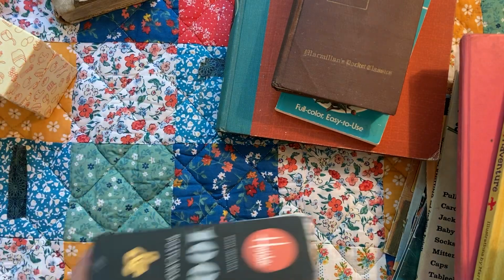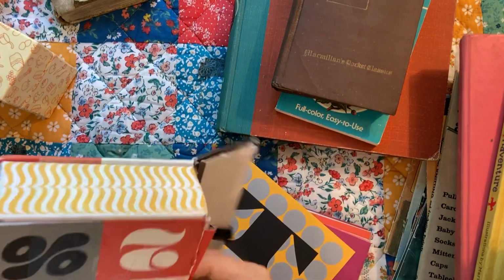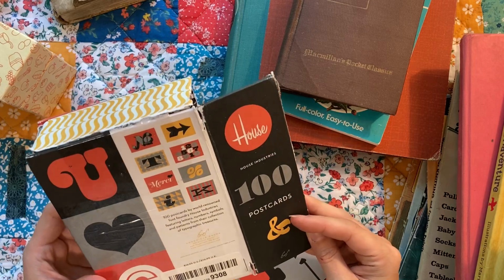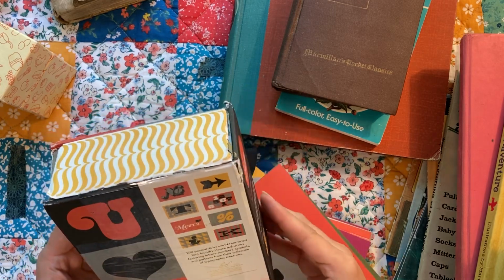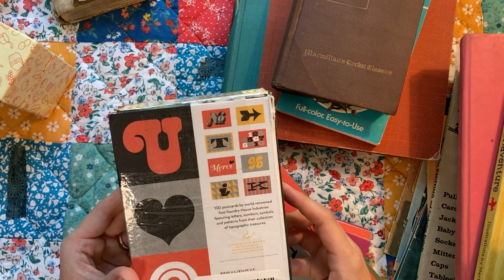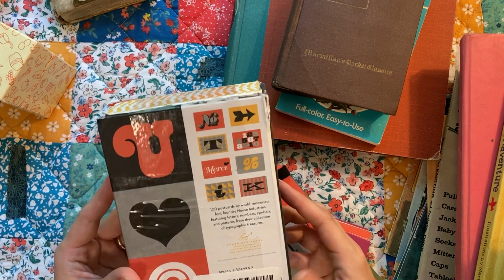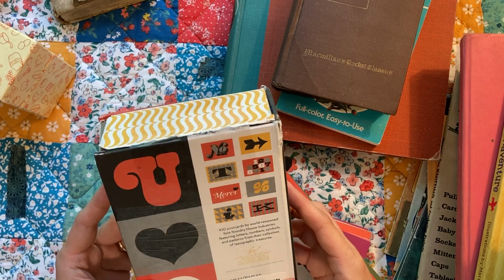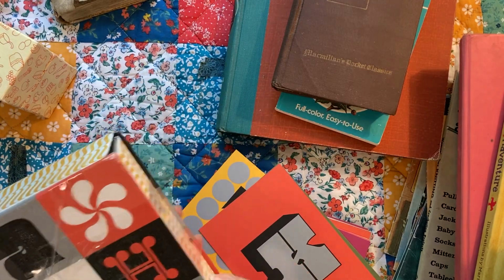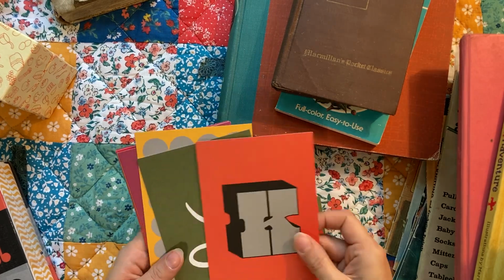And then lastly, there is this. It is by Chronicle Books. 100 postcards by world-renowned font foundry House Industries, featuring numbers, letters, symbols, and patterns from their collection of typographic treasures. I don't know the copyright or the printing date or anything like that, but I thought these were really cool. These are going to go in some Happy Mail.